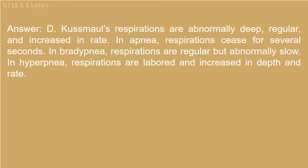Answer D. Kussmaul's respirations are abnormally deep, regular, and increased in rate. In apnea, respirations cease for several seconds. In predyspnea, respirations are regular but abnormally slow. In hypopnea, respirations are labored and increased in depth and rate.